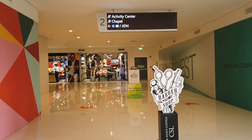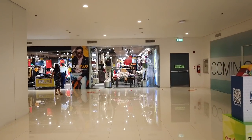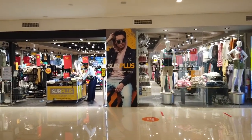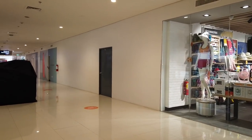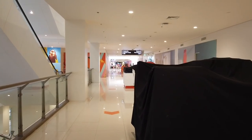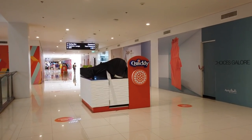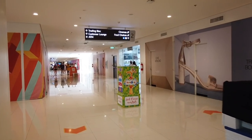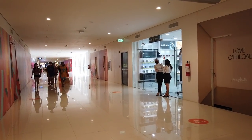That's the Surplus shop. All the export quality items. The Surplus shops. So there's still a lot more shops coming. They're still renting it. Quickly is here, but unfortunately it's closed. I like their taro shake. This is Black Pearl jewelry shop.